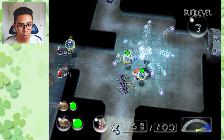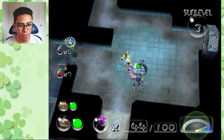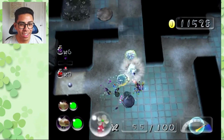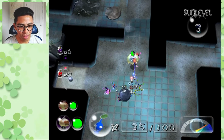And I'm gonna try to take out both with one swoop, and I'm so far not doing a good job. I'm just trying to get both of them to fall down. Alright, so that one should be knocked out. And of course the other one just decides to come over. And this one should be pretty easy.